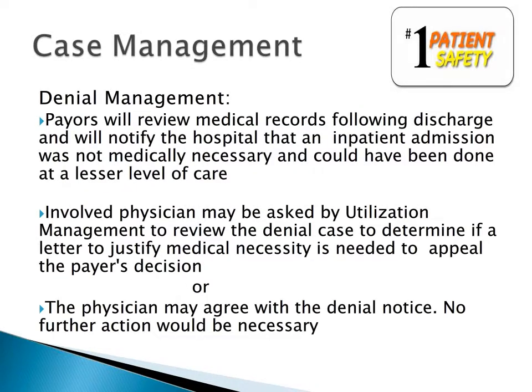Denial management. Payers will review medical records following a discharge and at times will notify the hospital that an inpatient admission was not medically necessary and could have been done at a lesser level of care. Involved physicians may be asked by utilization management to review the denial case and determine if he or she wishes to write a letter to justify the medical necessity, or to appeal the decision, or no further action would be necessary and accept the denial decision.